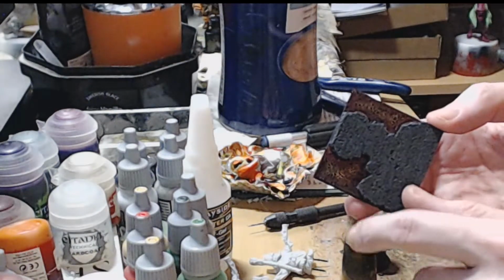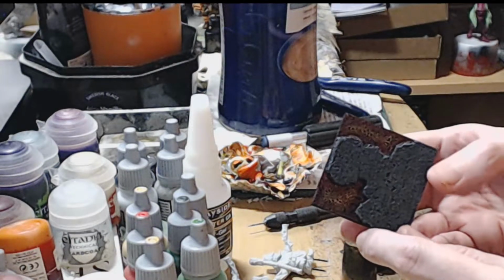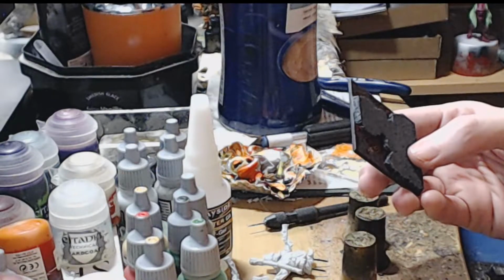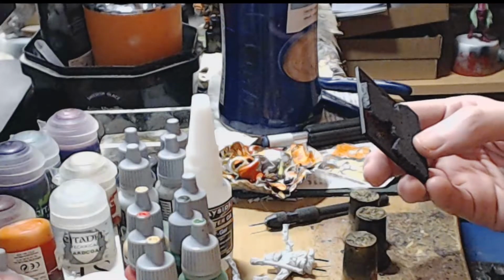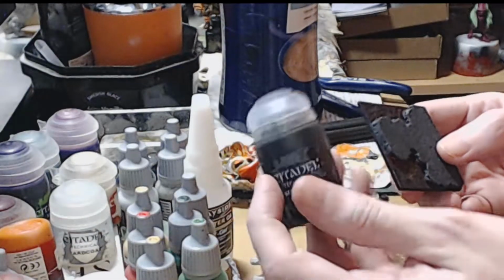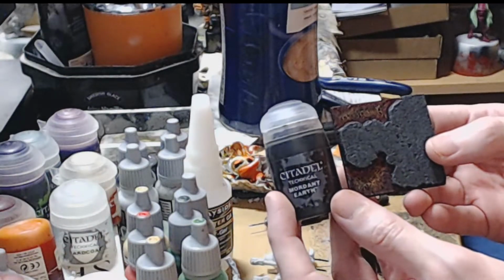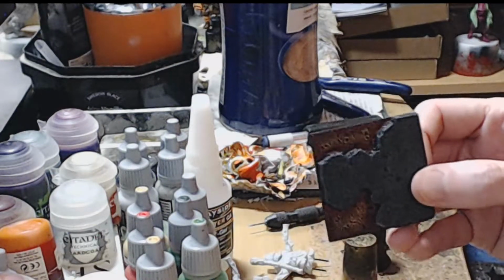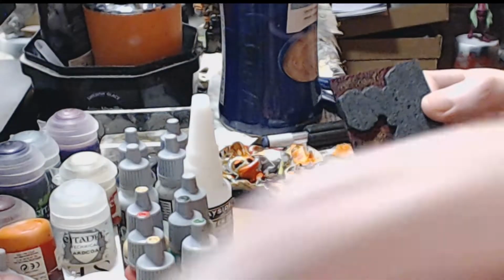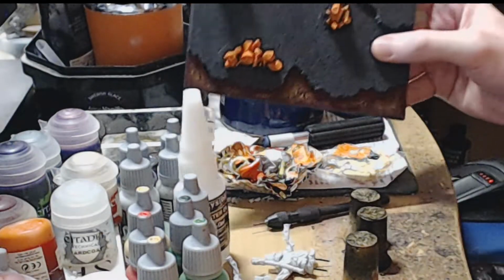So that's even further inside. So it gets lighter the more into the lava clump you go. And then, where is the paint pot? Nope, that's not it. It's this one right here. Mordant Earth. So that is applied in a medium thickness all over the lava. And then when that dries, it cracks and gives you this very nice effect, which looks very tasty indeed, especially on the gigantic bases like this.